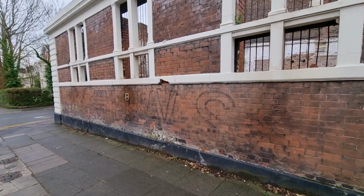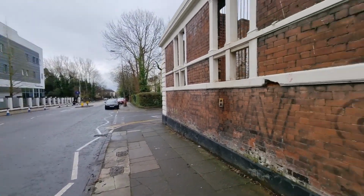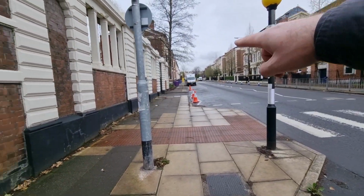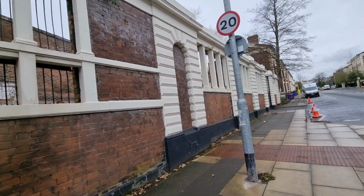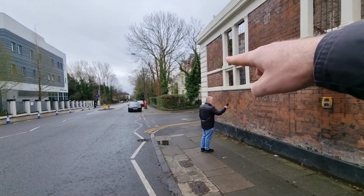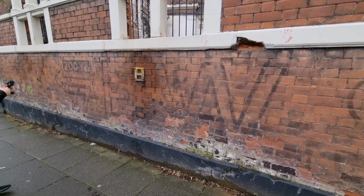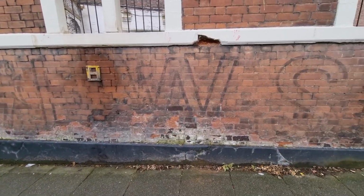Right, so we're on our second location, and we're on Belvedere Road, Belvedere School to the left, Princess Park just up to the top. Now, apparently this used to be the site of an old fire station, and from when I was a kid, I remember the fire station used to be there. So what we've got here is EWS, now Emergency Water Supply.